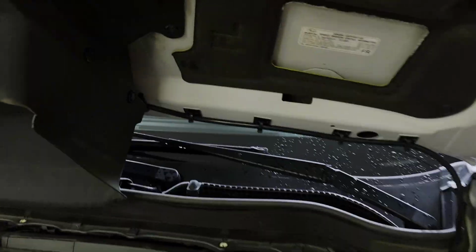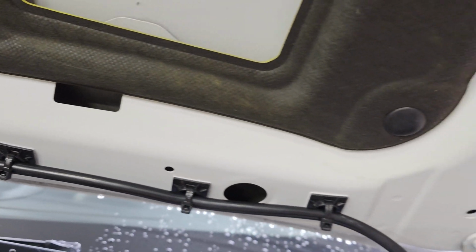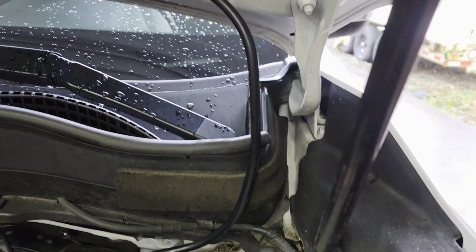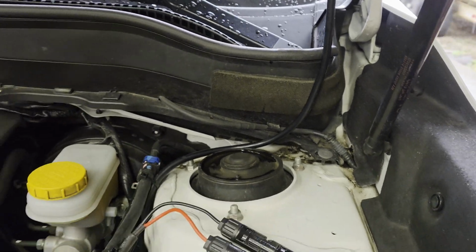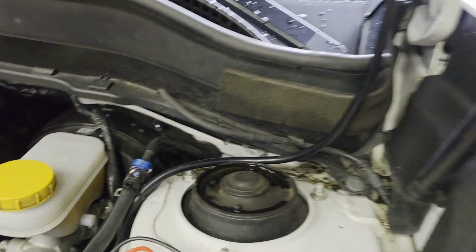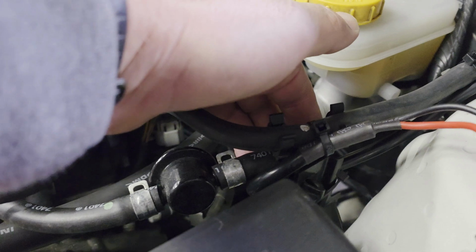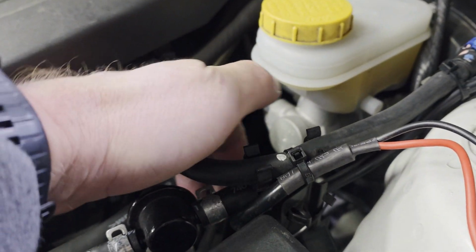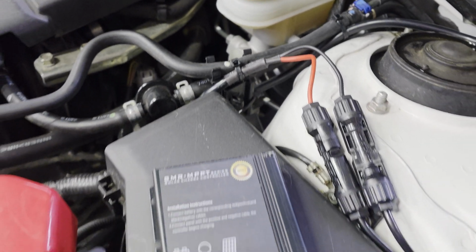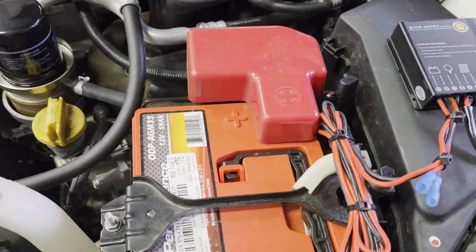So yeah, I basically just routed the wire right along there with some higher grade sticky backs, and then left a loop of wire kind of in this area here, because when you close the hood it'll push it back into that zone right there. And then I ran it along the fuel lines, and there's actually a little holster on this fuel line tower here that you can snap that into and then tie wrap it a couple spots. And then we've got the controller sitting here, and then of course we're connected to the battery right there.